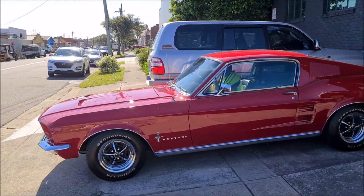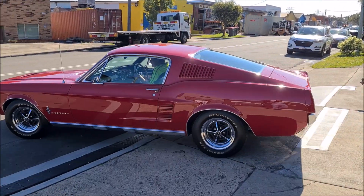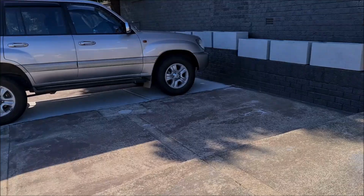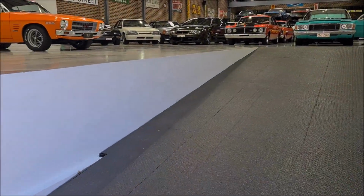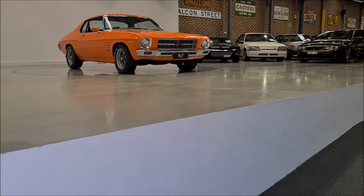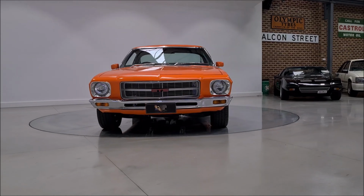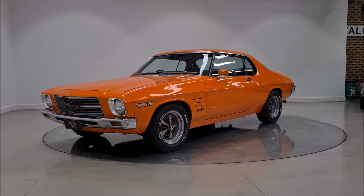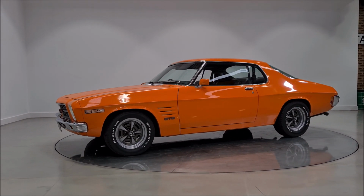We're just saying goodbye to this beautiful '67 Fastback on its way to the new owner. Stunning car. But wait till you see what we've got installed today. Unbelievable, rare and exciting. Look at this. Genuine 350 Monaro and factory manual papaya.